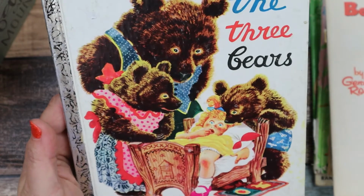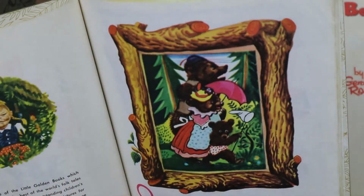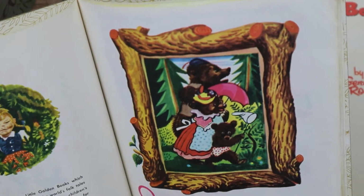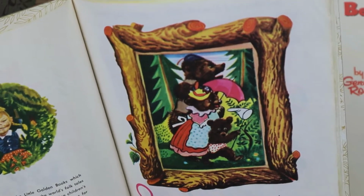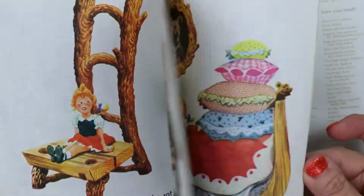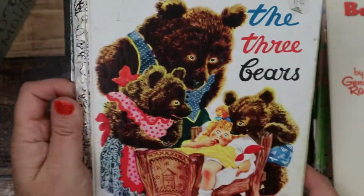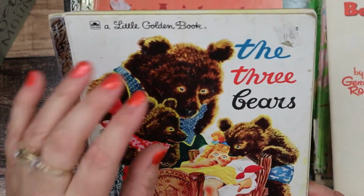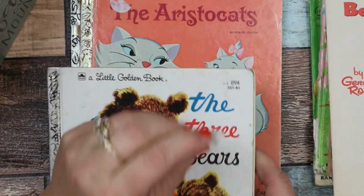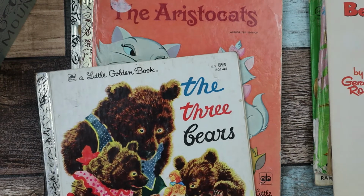So this is the 3 Bears. And what is the date on this one? Well, it says renewed. It said 1948, but copyright renewed 1976. So this is 76, and it's the 3 Bears. Really cute pictures. I didn't have this book in my belongings, so I grabbed it for sure. It had 10 cents on it, I think is what I paid on that one.